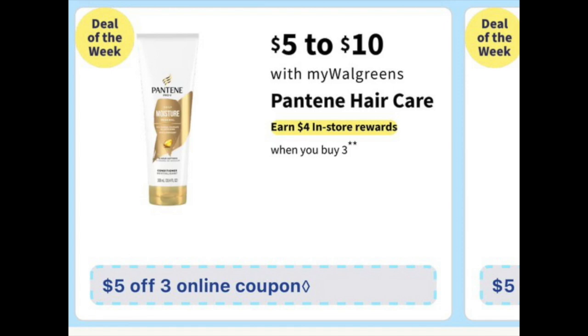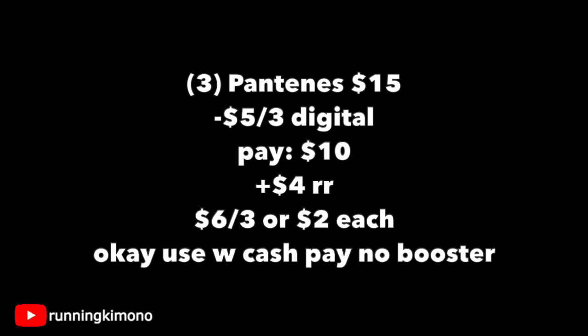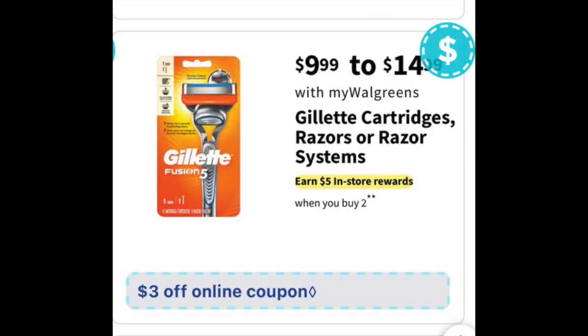Everybody's favorite, the Pantene Shampoo at $5 a pop. We're going to be grabbing 3 of these. We have a $5 off 3 digital coupon, and there's a promotion of a $4 register reward when you buy 3. Here's the deal. 3 of those Pantenes at $5 is $15. Subtracting your $5 off 3 digital, you're going to pay $10. Get back a $4 register reward, making it $6 for the 3 or $2 per shampoo. And it is okay to use Walgreens cash if you're doing this deal with no booster, but definitely a stock-up price for Pantene.